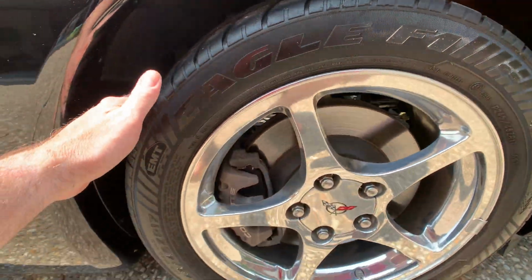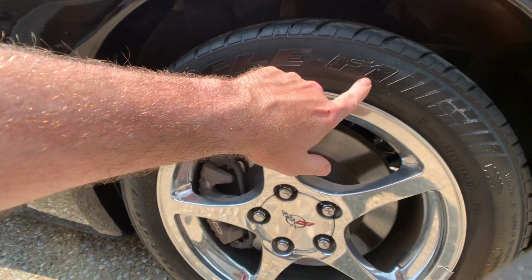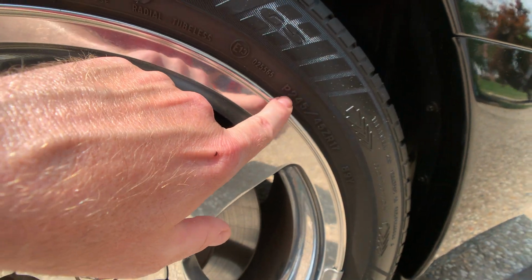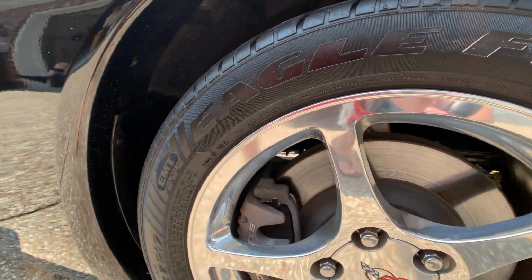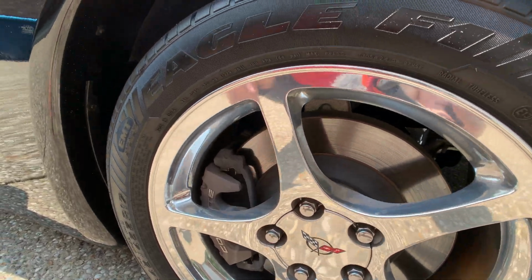As I said, the fronts are 17s, and these are the Goodyear Eagle F1s. Show off the size here. P245 45 ZR 17s. All the wheels are in excellent shape. There's no scuff marks, no curb rash.